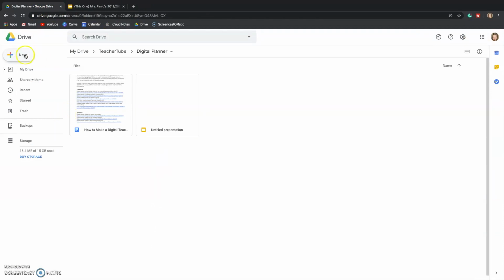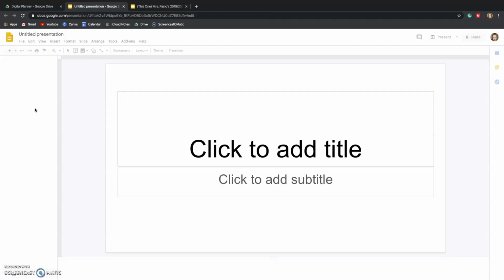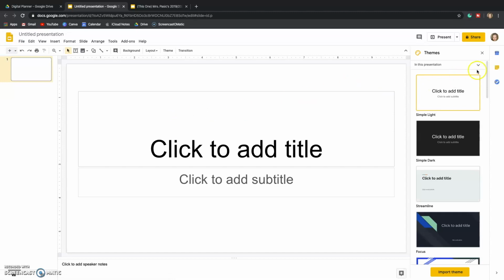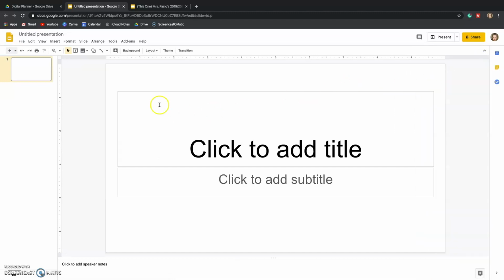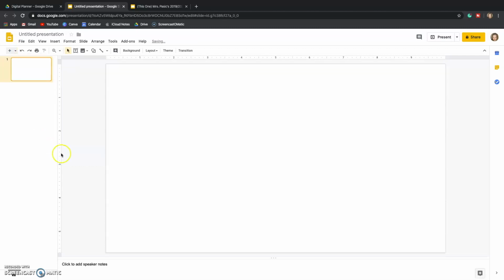All right, guys, so for the digital planner, I'm going to go ahead and create a Google Slide, because I find Google Slides is a lot easier to manipulate the things that I'm wanting to create. And we're not going to really do a theme because we're going to create our own. I always get rid of this first slide because I need a blank slide and it's just a lot easier to get rid of the slide. So we're going to add a blank slide.